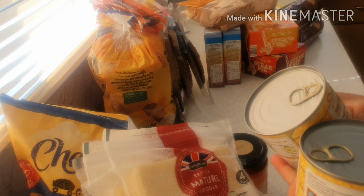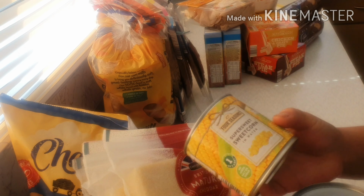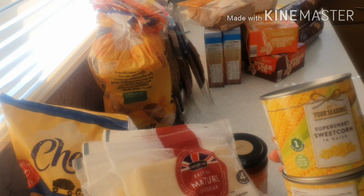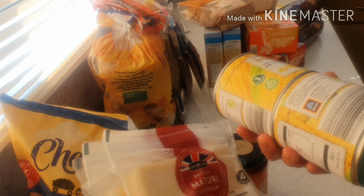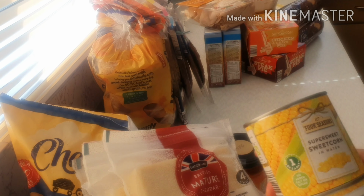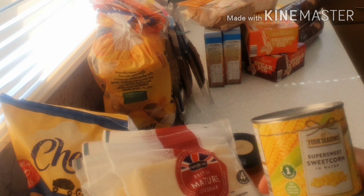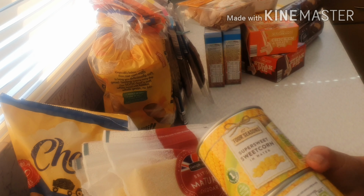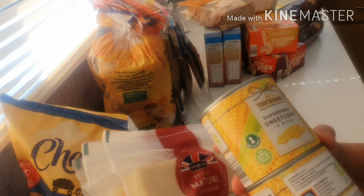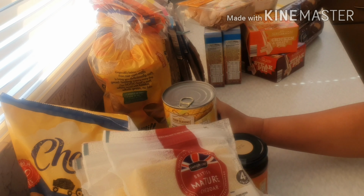But then this one, guys, is sweet corn. We're gonna use it tomorrow, and we also feed it to the fish. I give the sweet corn to the fish, and they have their own food too, and sometimes I give them lettuce. They love lettuce, the fish.